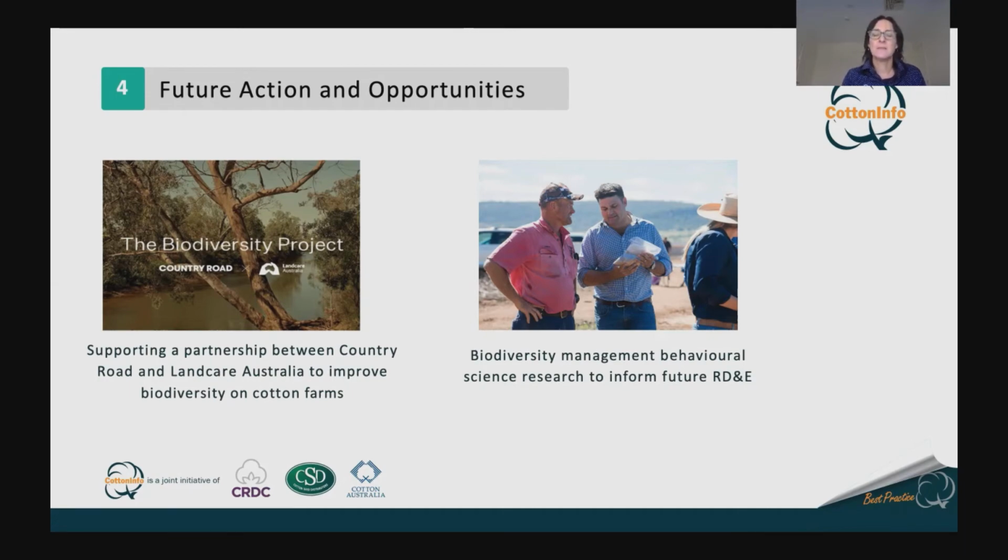This partnership is a really great example of how industry can work with brands and NGOs to achieve environmental outcomes. The partnership not only provides significant funds for implementing biodiversity projects on farms, it also showcases the benefits of improving biodiversity to other cotton farms in the region and demonstrates to the non-agricultural community, such as Country Road customers, that there are cotton farmers who are managing biodiversity on their farm.